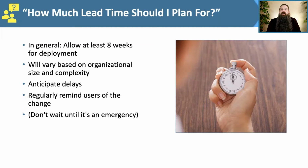So in general, we like to tell people to allow at least 8 weeks for the full deployment of multi-factor authentication. There's a couple of good reasons for that. We'll go over them here as we go through. Again, this will obviously vary based on the size and complexity of your organization, what type of industry you work in. We also want you to anticipate delays.